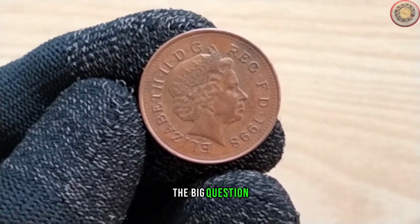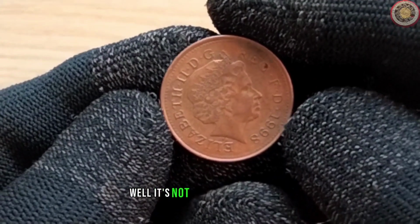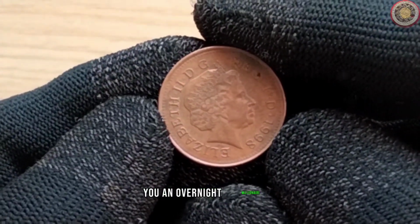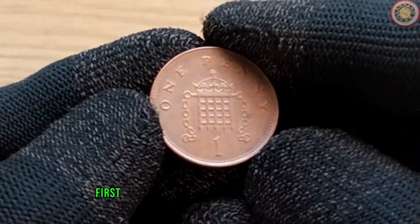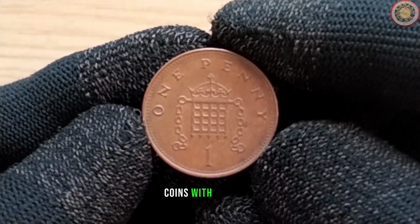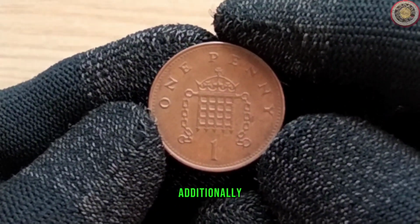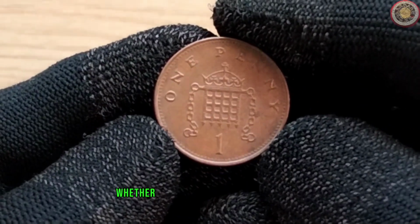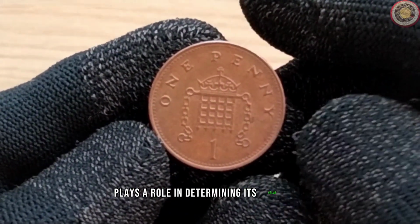The big question, what's the value of a 1998 penny? Well, it's not a coin that will make you an overnight millionaire, but there are a few factors to consider. First, check for any minting errors or variations. Coins with mistakes during production can be more valuable to collectors. Additionally, the condition of the coin, whether it's uncirculated or circulated, plays a role in determining its value.